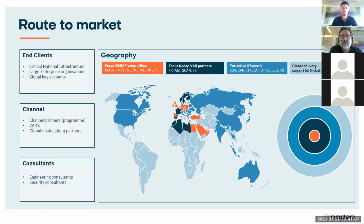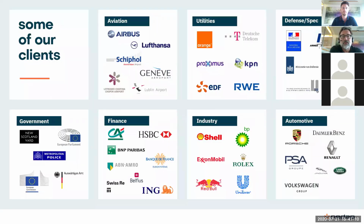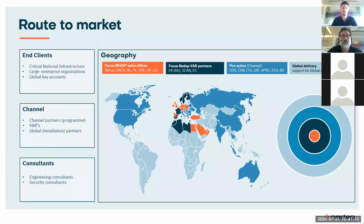When you put this all on the map, there you see, sorry, that's too quick. On the orange part of the map, we have our own sales offices talking directly to the clients, helping our partners to bring solutions alive. In the dark blue area, we have value-added resellers also cooperating with system integrators and bringing our solutions to the market. And the rest of the world is covered by partners we actively focus on. Also in the light blue area, if there's no partner available, we make sure that we will find an installation partner and get the solution alive.